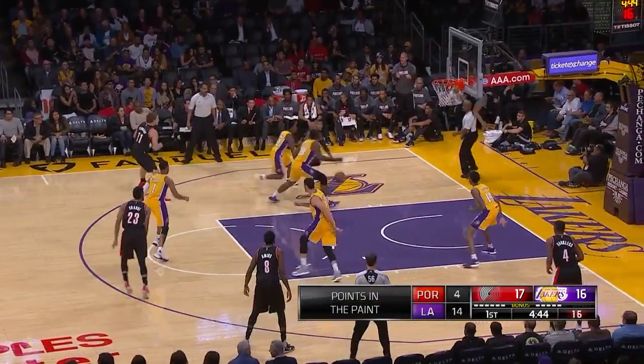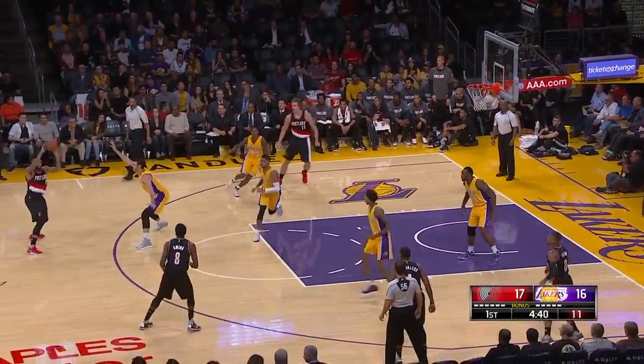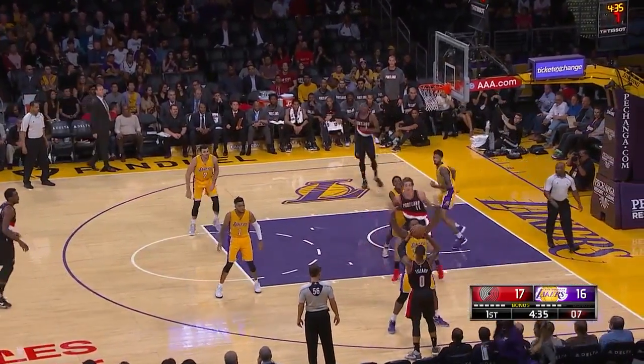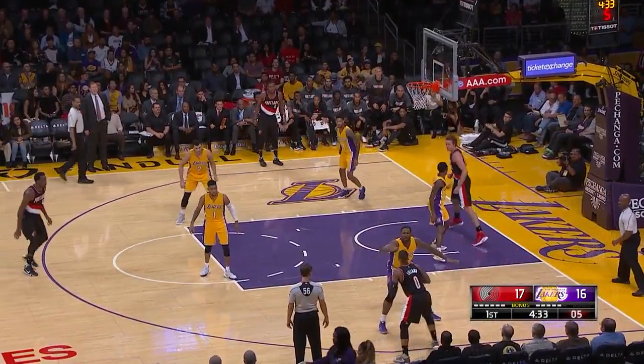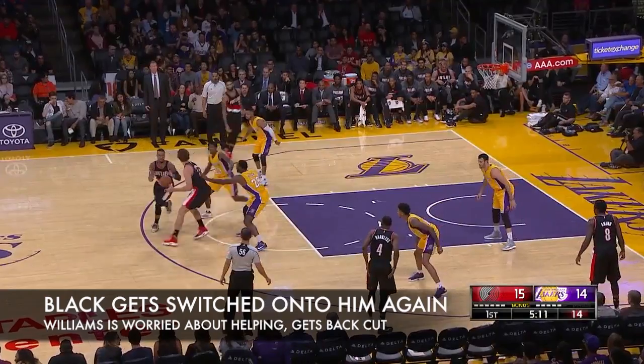The Lakers switched on Lillard as well, which I believe is one of their better options along with trapping, but they ended up doing it with the wrong guys. Here, he's matched up with Tarik Black, and Lillard makes quick work of him. If the Lakers want to trap or hard hedge against Lillard in the future, Randle or Nance are their best options.